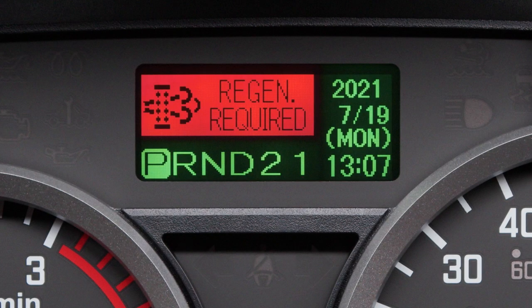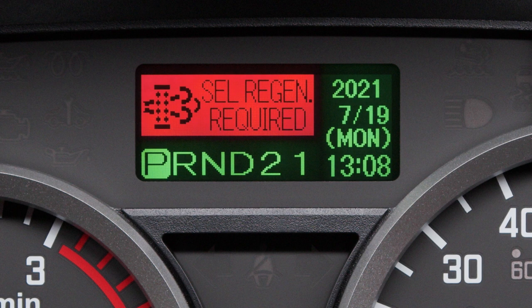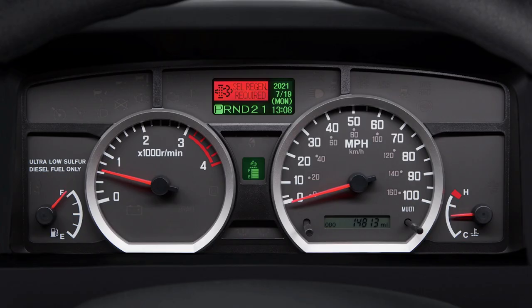When the regeneration required or selectable regeneration required messages in the MID are red, this means the DPF is nearly full of soot and other particulate matter. You should complete regeneration immediately to avoid damaging the DPF and other components. If the regeneration is not completed promptly, the check engine light and reduced engine power light may come on, and engine power will be reduced.